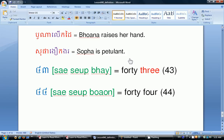Also in lesson 39, it was on page 43, but it was written as 42, so I'm correcting it to make it 43. Again, 43 in Khmer we say Sai Sập Bảy. And this lesson is on page 44. In Khmer we say Sai Sập Buồn. Now let's take out a piece of paper and a pencil and learn how to read, not read, but write some of the words from lesson 40.